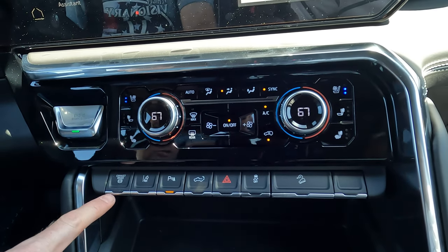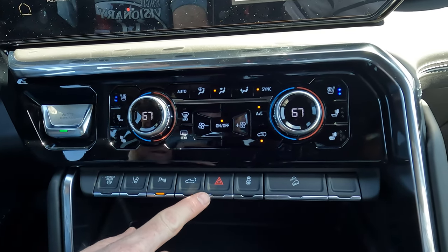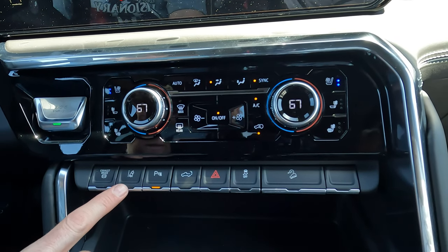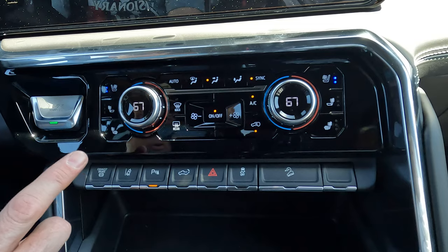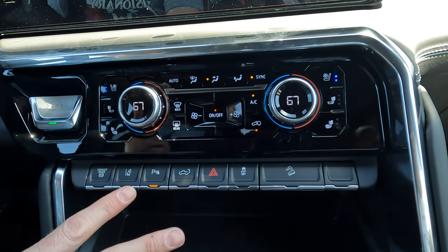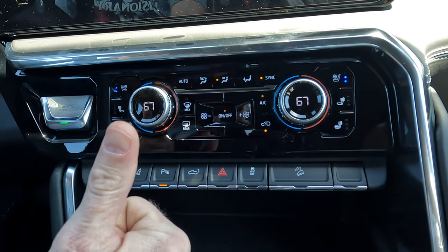We have some one touch buttons down here. I think you know what everything is as far as that goes. Makes things nice and convenient. I do like the fact that we have the absence on diesel engines of the stop start system. So you don't have to worry about turning that off. That's a big thumbs up, right?